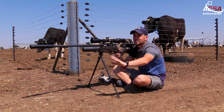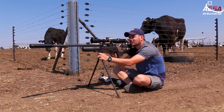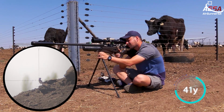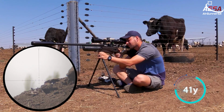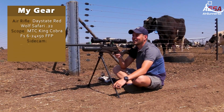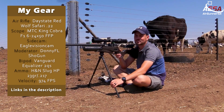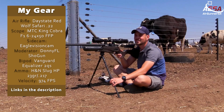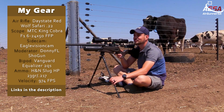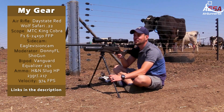That's a house sparrow at around 40 yards. Oh, there's another one. Another one. I tend not to shoot house sparrows that much because I can't really eat them. They're so tiny. Not a lot of meat on that I can use.